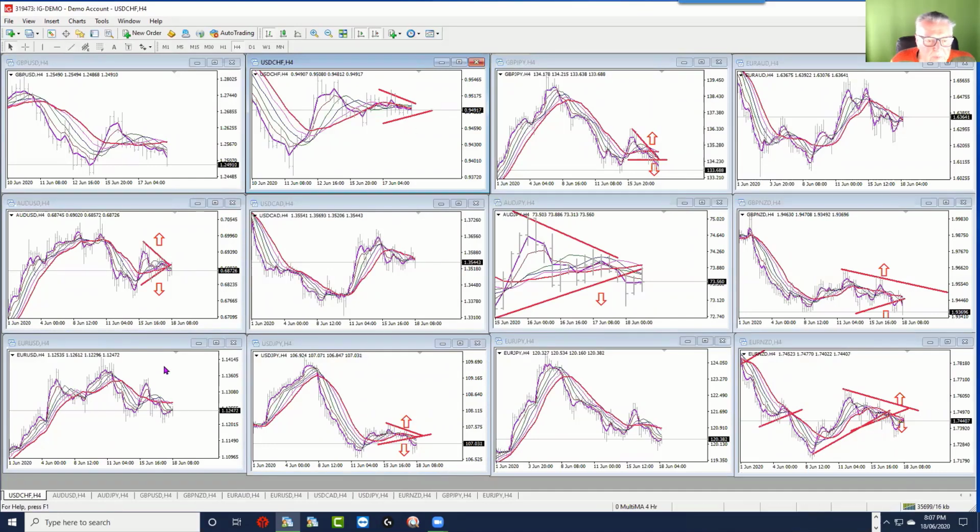Let's just have a look how we've gone. So that's been a mixed bucket, but I think you could have made money, definitely made money there. That one, you're making money. This one could have made money, probably would have broken even out of that one.